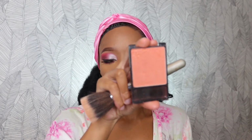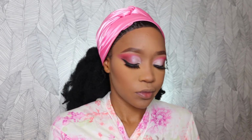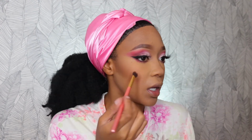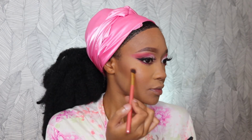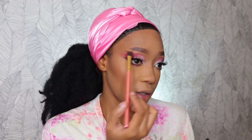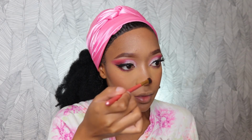Wet and Wild Mellow Wine. I'm also going to go with Wet and Wild Precious Petals, which is also kind of like a pinky-ish highlight. And I'm going to just light up my face. And then I'm also gonna light up the very tip of my brow bone, and then the tip of my nose.